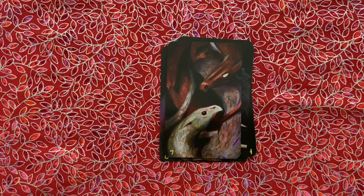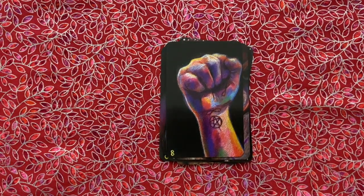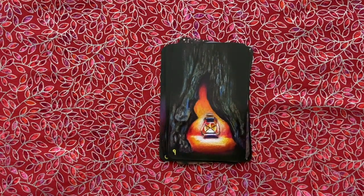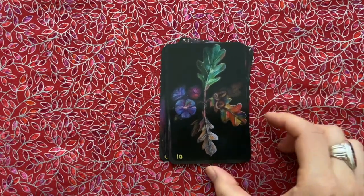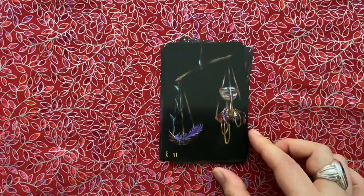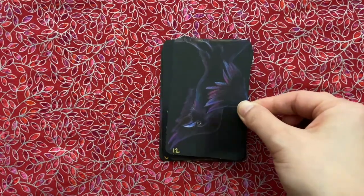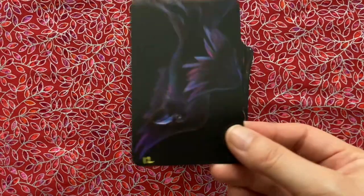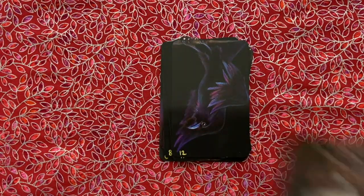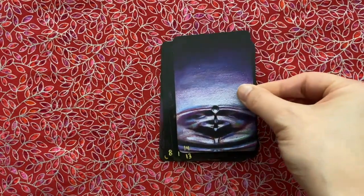The Chariot. Strength. We have the Hand again. The Hermit. And the Wheel, with all the seasons depicted. Justice. So you can see how shiny this cardstock is. The Hanged Man. Oh, sorry for the glare. The Hanged Man. Raven, of course. Death. Here's that crown again. Temperance.